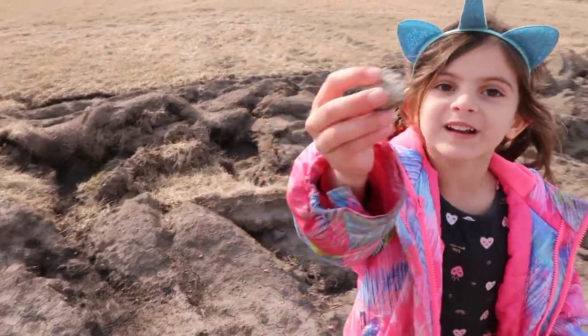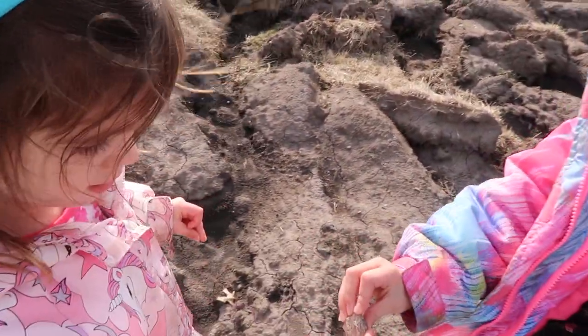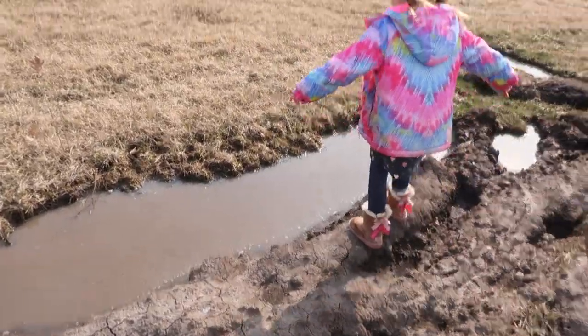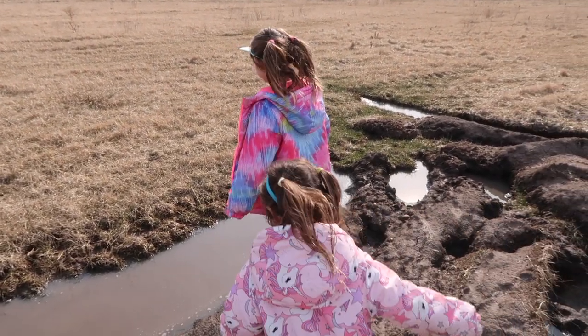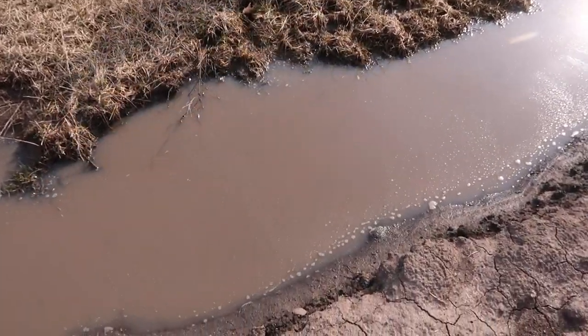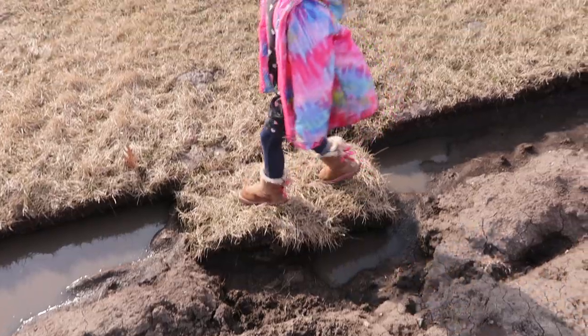This one feels so weird. Let's see. Whoa, that's cool. A river. A river over here, we got a river. It's really fun being able to just come out and explore the land. We enjoy just the simple things. Okay, guys. There's like a little step in the middle of the river here. Isn't that cute?